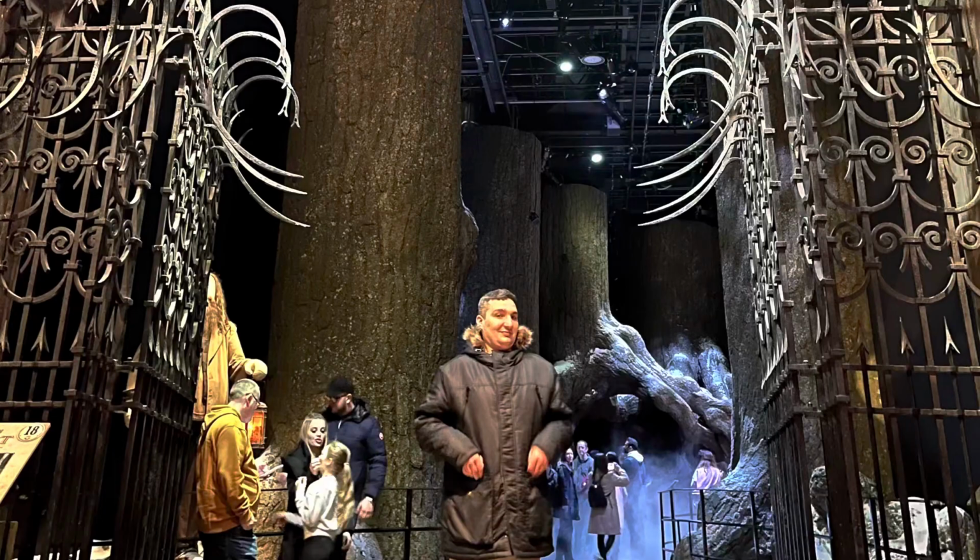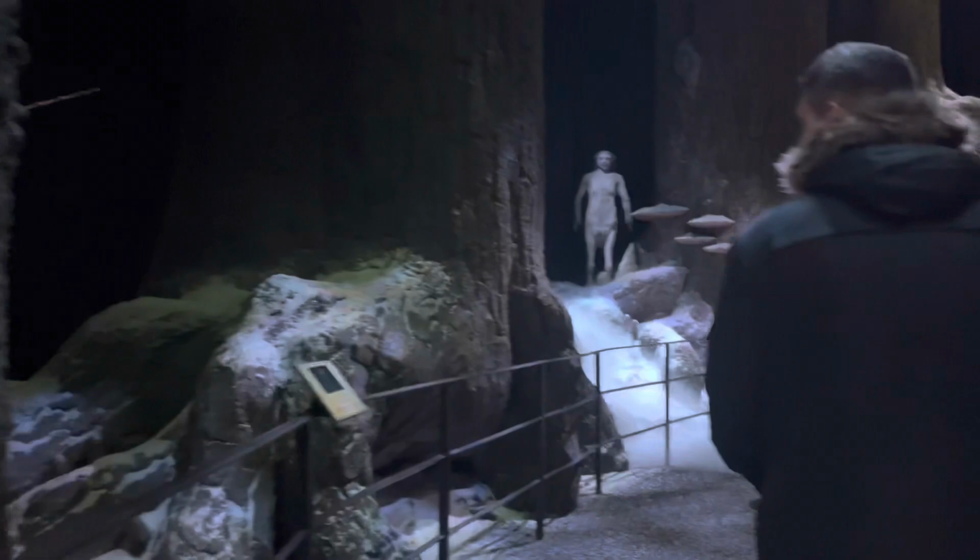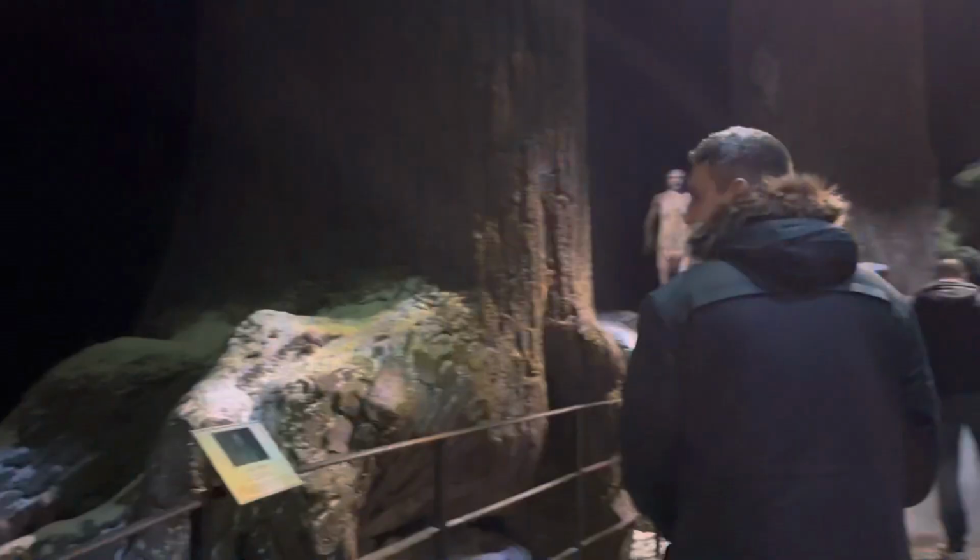The Forbidden Forest. Now this area is so cool to go into, but I will say that if you don't like spiders, there is a turn off area so you don't have to walk through Aragog and his little friends, but that is coming up in a minute. So if you don't like spiders, I would skip maybe a minute so that you don't see them.